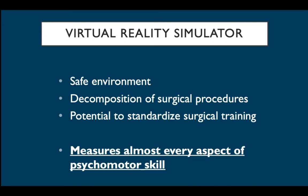a virtual reality simulator. And what was interesting about the virtual reality simulator is that it prevents a lot of the drawbacks that operating on live patients has. So first of all, it provides a safe environment for the resident. You can decompose the surgical procedure in many different steps, and so you don't have to go through a complex case on your own. It's pretty easy to decompose the steps of the surgical procedure, and then you can repeat the step many times until you acquire competency, or at least until you feel comfortable doing it.